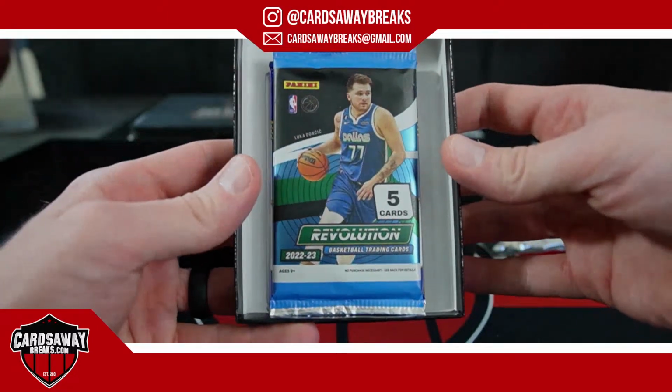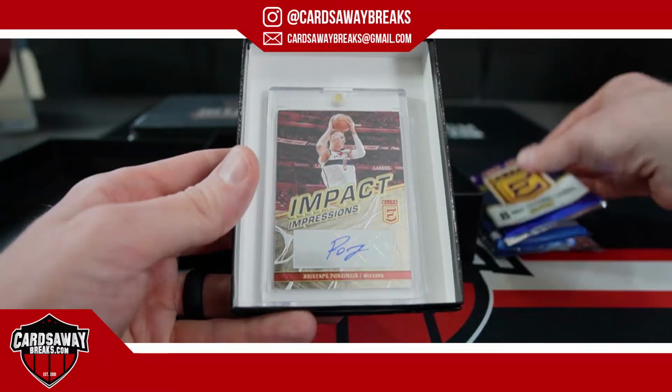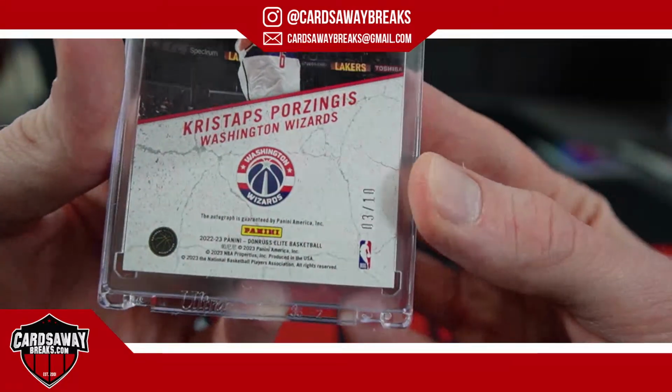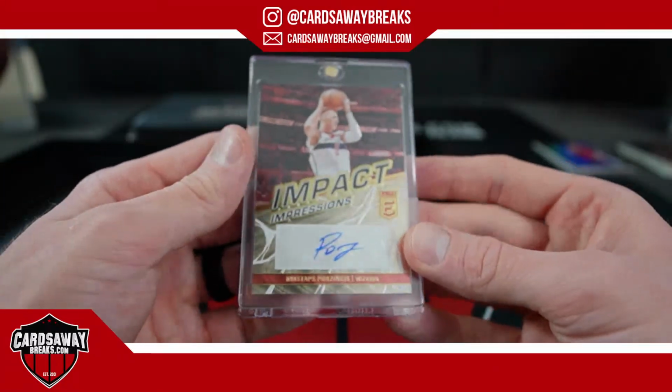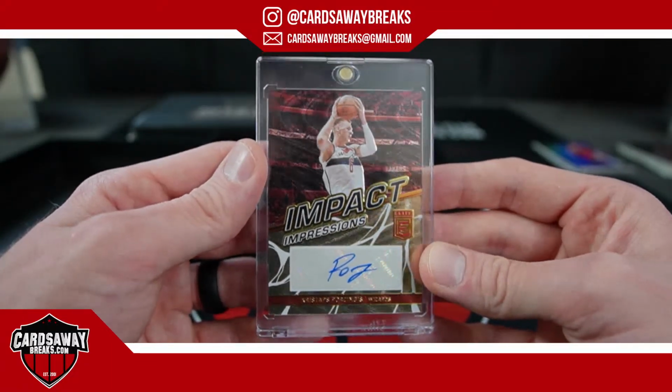All right, we got Revolution. We have Donruss Elite, and we have Kristaps Porzingis. This baby looks gold. Numbered to 10, KP. Kristaps Porzingis for the Wizards, Washington. Going to John M. Nice hit.